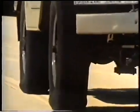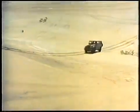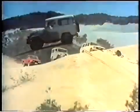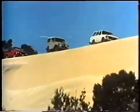A vehicle that is being driven continuously in sandy conditions should have special sand tyres fitted for optimum performance. It's also a good idea to practice before taking an extended trip and seek out advice of people who have had sand driving experience.